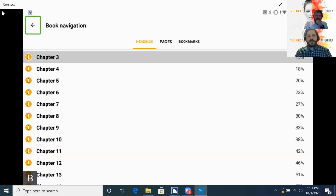There is a navigate up button here. If I press my next thumb key, book navigation, headings selected. So right now my navigation level is set to headings. That's what's going to be shown in the list. If I choose pages, I will be able to see page 1, 2, 3, 4, 5, 6, 7, 8 and press enter on one of those. Bookmarks, and we will be able to jump right to that bookmark that I threw in.